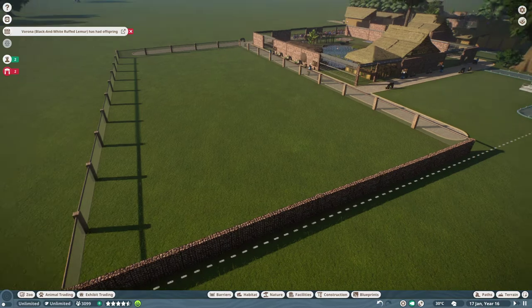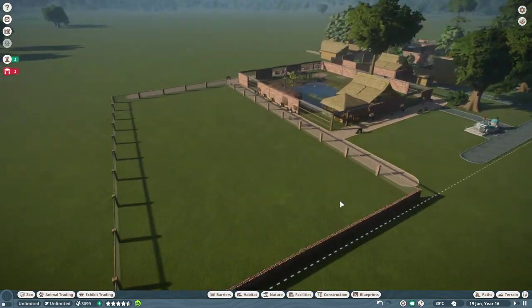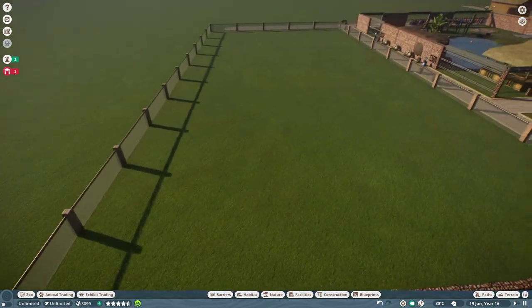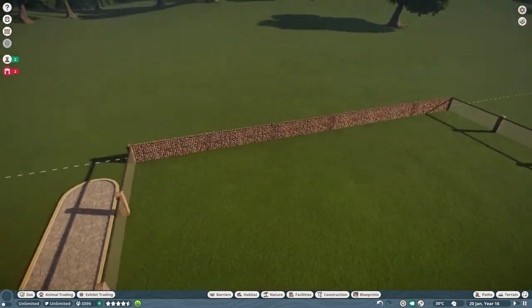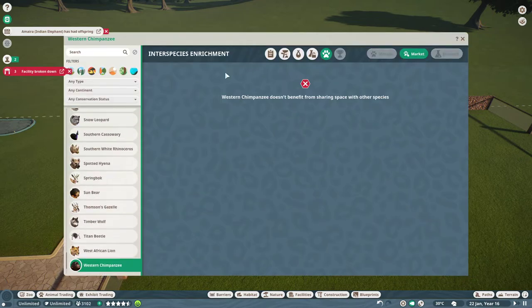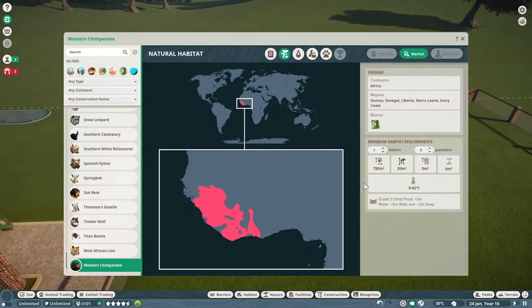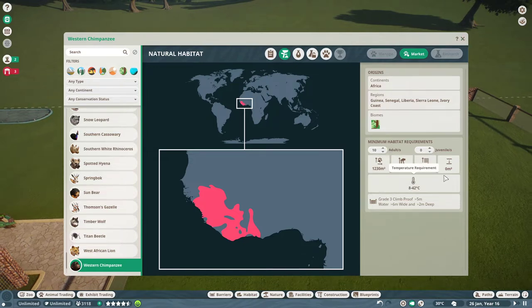It's kind of a big exhibit for these guys. But let's make it kind of fun. So let's, just for fun, go ahead and take this. And their natural habitat is... they need climbable space, 780. Let's go ahead and get like 10 of them or something. So 1230.